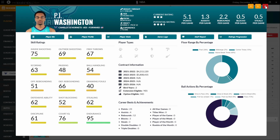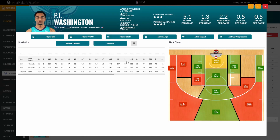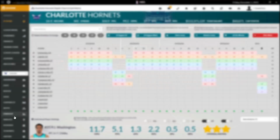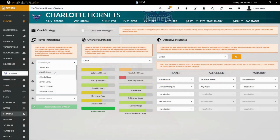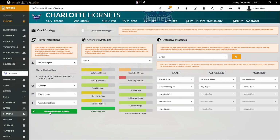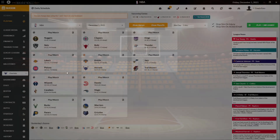He might be a nice trade candidate, to be perfectly honest with you, at this stage. His numbers are still pretty atrocious, which is atrocious for a centre, to be honest. He is posting up a lot. Perhaps we'll need to tell him not to catch and shoot as much. So perhaps we'll do that to begin with, see if we can get him at least fixed somewhat, so that he is a tradable commodity for us. So we want him to post up more at the expense of catch and shoot less. Right. Okay, let's crack on then.